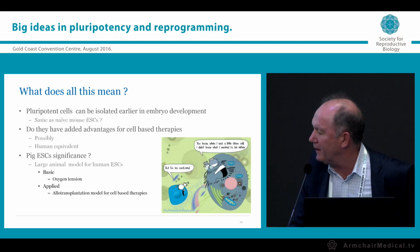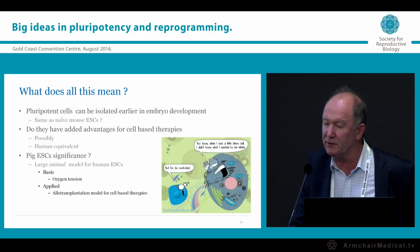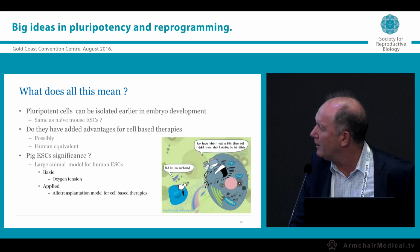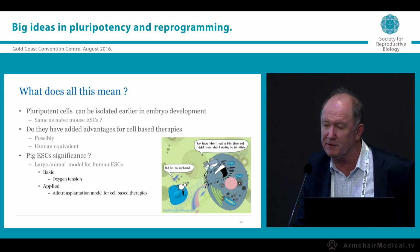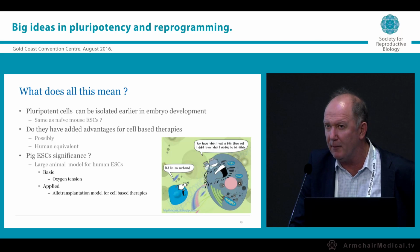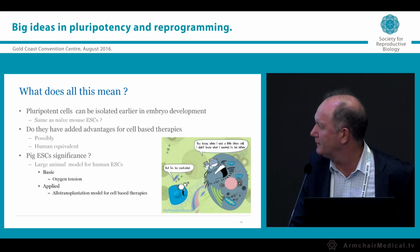But what about pig ES cells? Do they have a place in this story as well? Well, one thing we don't have at the moment is a large animal model for human ES cell studies. We have lots of mouse ES cells from permissive and non-permissive strains, but we don't have a large animal model. So with the ability to make lots of embryos in the lab, we can look at basic questions about oxygen tension, for example. How easy is it to isolate ES cell lines under 5% versus 20% oxygen, for example. And we have this applied facility, if you like, where we can start to do the sorts of cell-based therapies in a large animal model for the first time. And there are plenty of pig models out there for things like blindness and vascular disease and so forth.